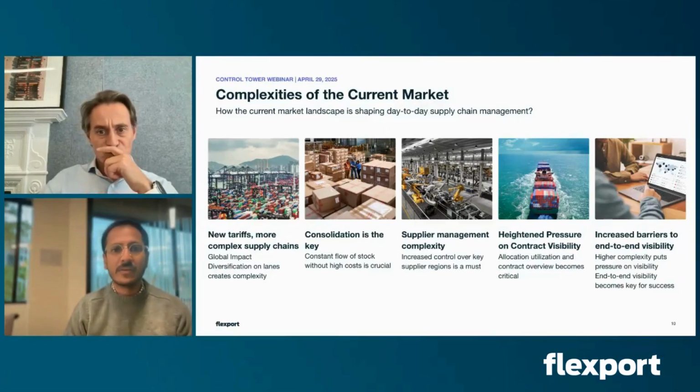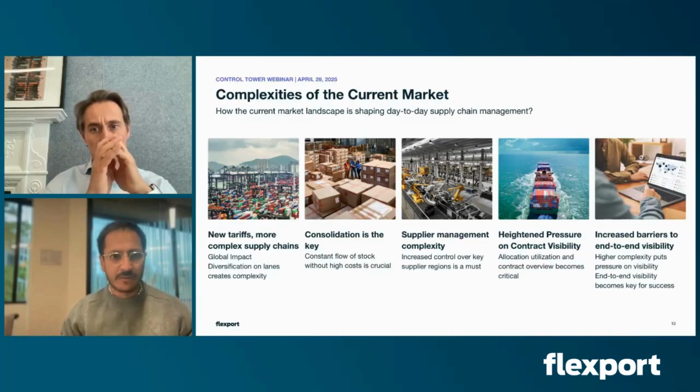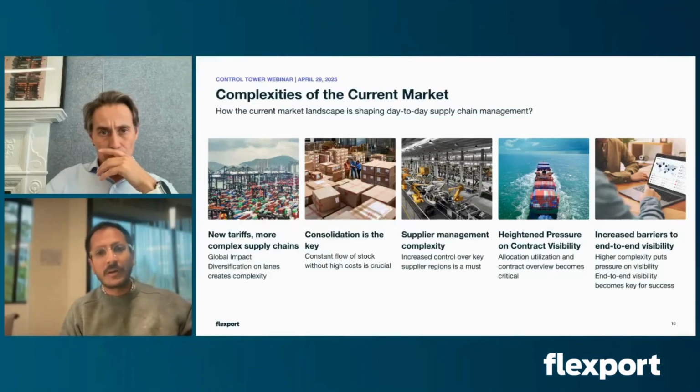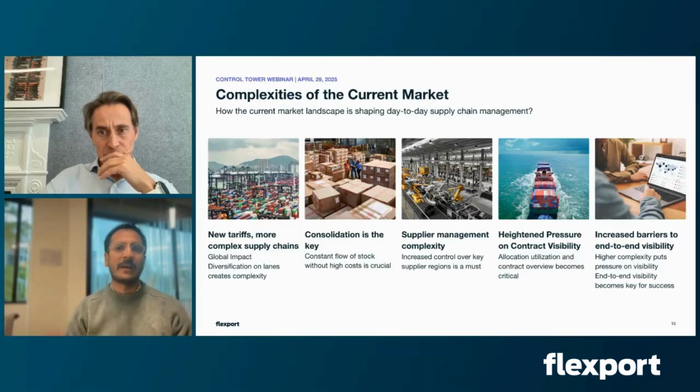Then thirdly, supplier management becomes complex, because as you are starting to expand your supply chain in different parts of the world, you are going with some suppliers just on contracts, some suppliers that we are onboarding new. We see customers do that everywhere. And so managing them in one place and seeing visibility is something which is increasingly becoming more important, right?